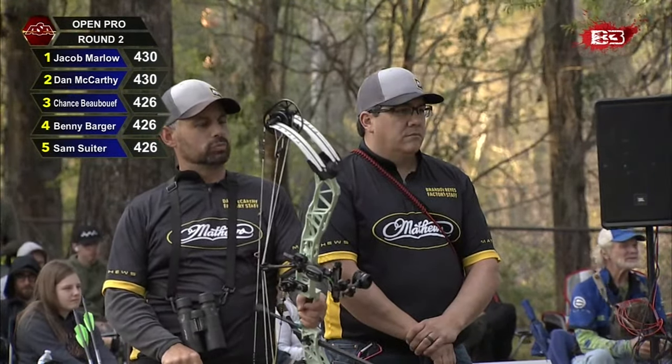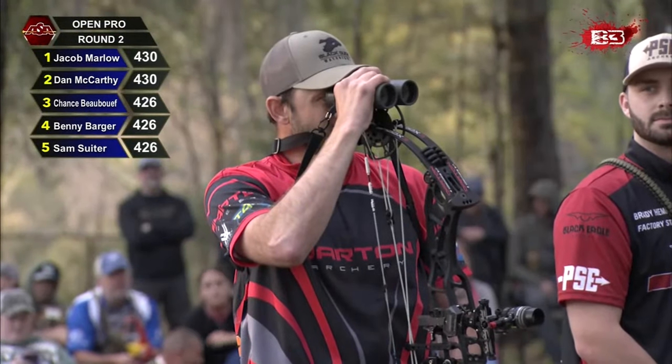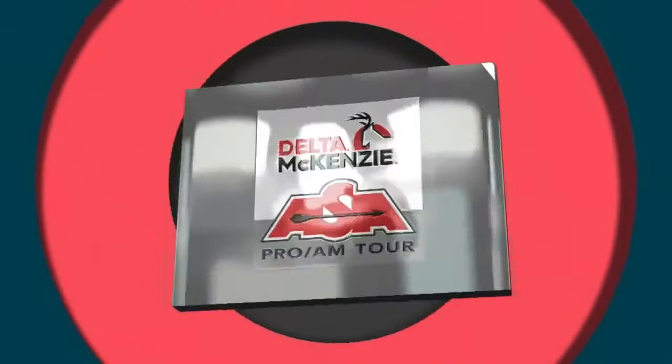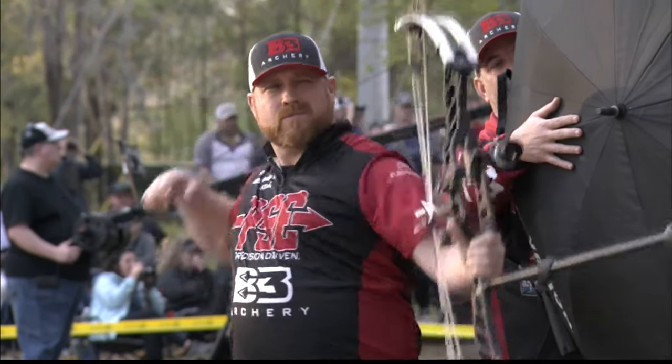The advantage, though, for Jacob Marlowe was three bonus rings coming into this. For Chance Bobeth, that's going to be a 10. That's always handy to have in your pocket in case there's a tie, which we forgot about earlier. I forgot about the rule change. But, yeah, the ties will be broken by bonus rings.